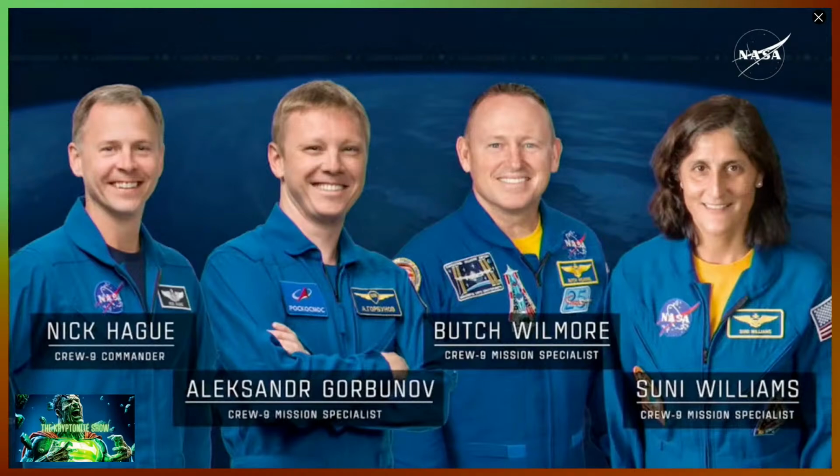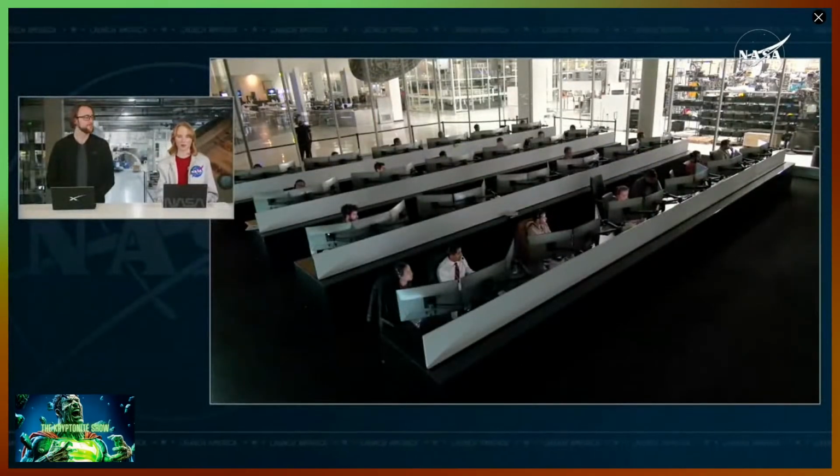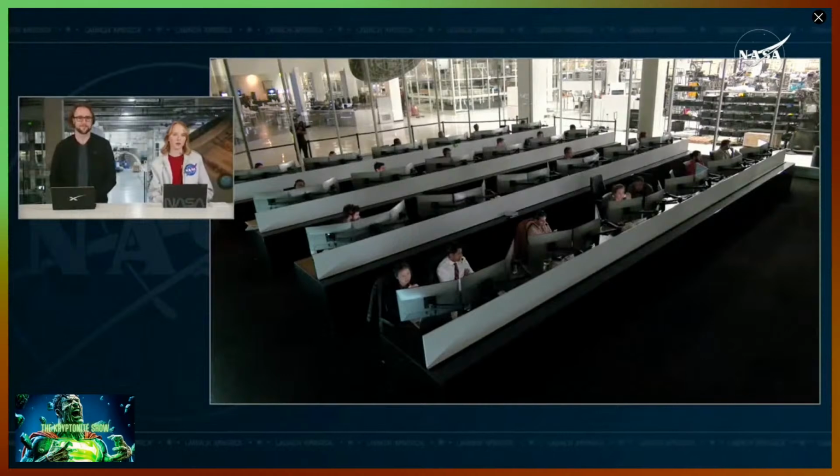So they will do that brief handover period. The handover period between crews is pretty typical. We like to ensure a continuous presence of U.S. crew, and then the Crew-9 will help bring Crew-10 up to speed as the new arrivals and get them adjusted to space station life before they return home.